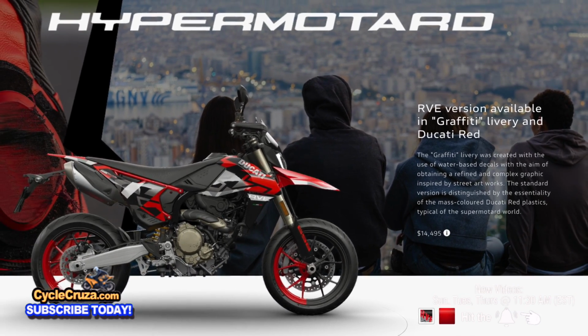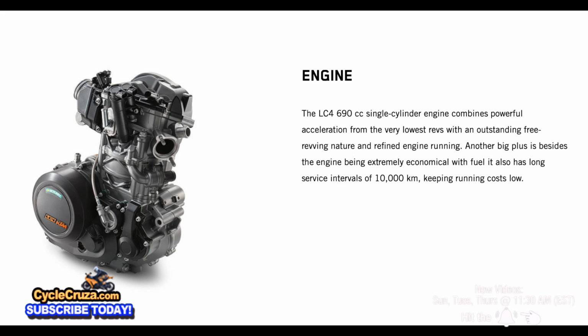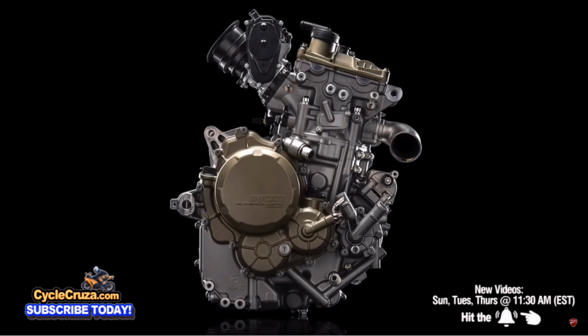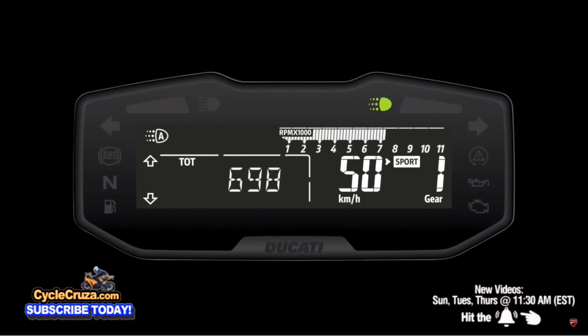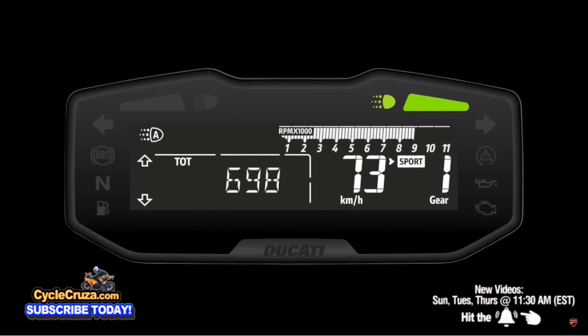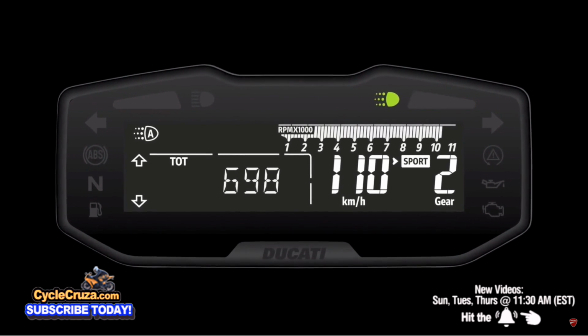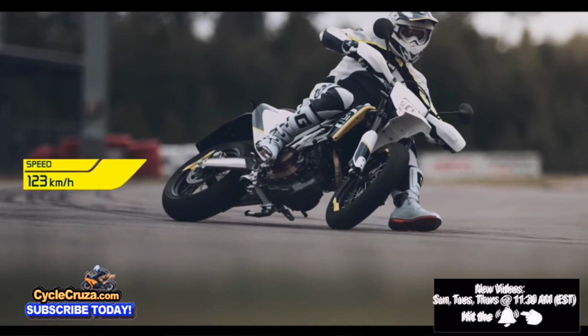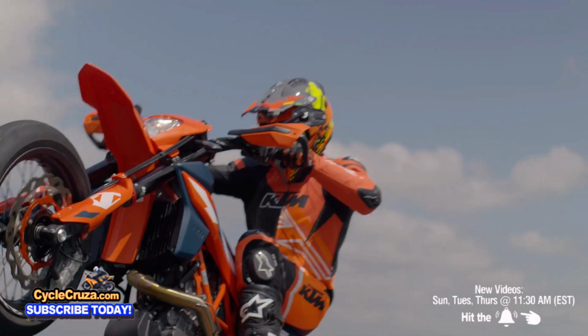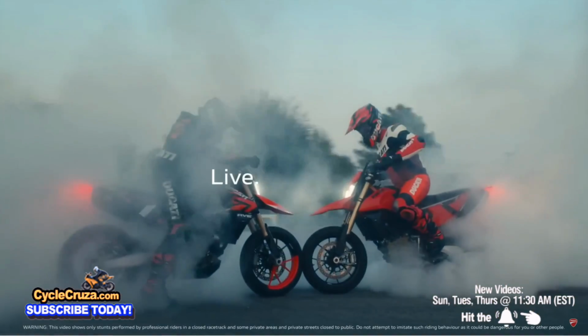As far as engine size, the KTM and Husqvarna are at 693 cc for their single-cylinder engine versus 659 cc for the Ducati, but the Ducati single-cylinder engine is higher revving and pumps out a bit more horsepower. It's 77 horsepower versus 74 horsepower for the KTM and Husqvarna, but the KTM and Husqvarna have more torque at 54 pound-feet versus 46 pound-feet.